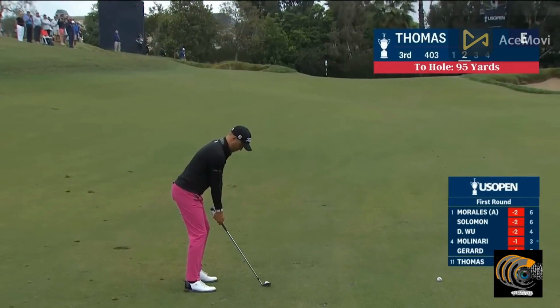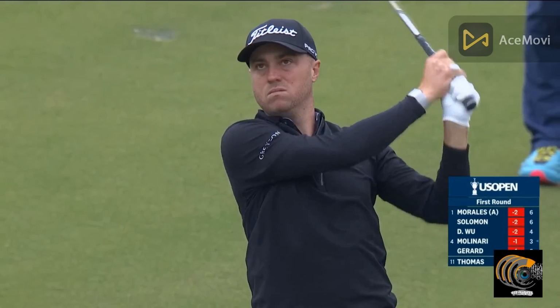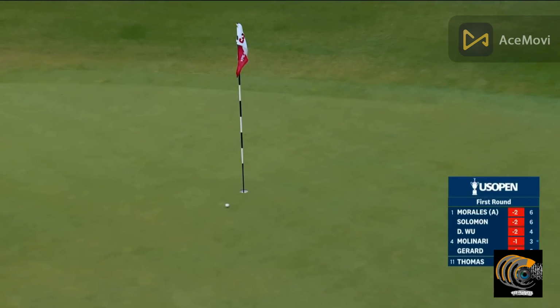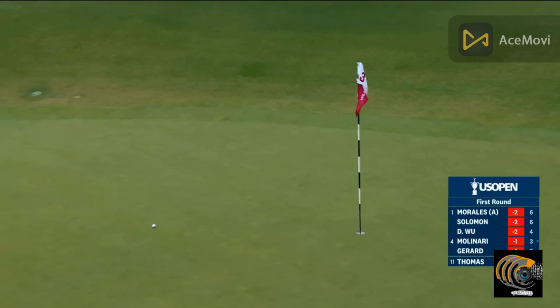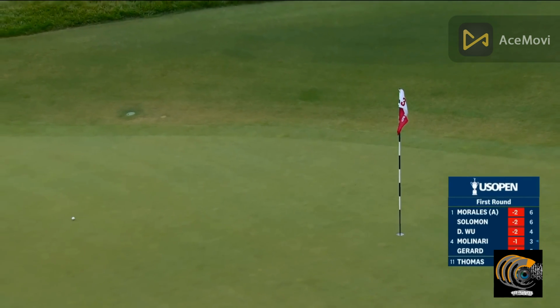Here's Justin Thomas, third shot. You see, just 95 yards up the hill. Remember how much slope there is on this hole. You'd imagine he's going to bring it back. Oh, that's a bad break. Hits the stick. Now he's just got to hope it's going to stop.